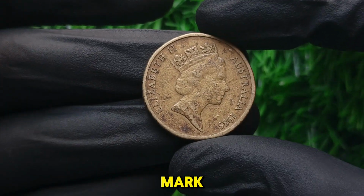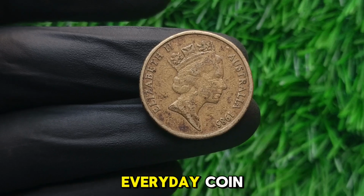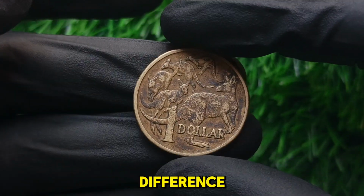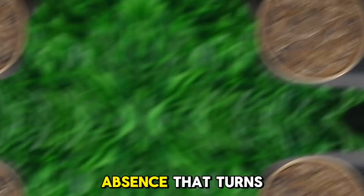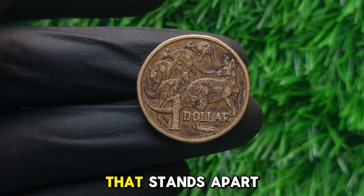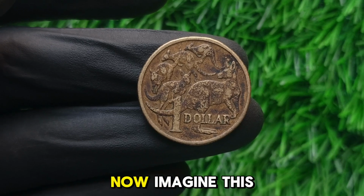This missing mint mark transforms what might seem like an everyday coin into a highly desirable collector's piece. It's this small difference, or rather this absence, that turns it into something valuable, something historical, something that stands apart from the rest. Now imagine this.